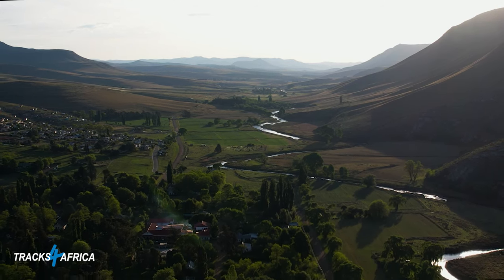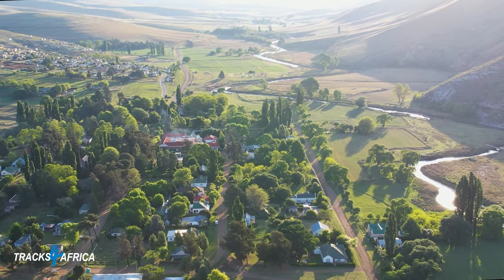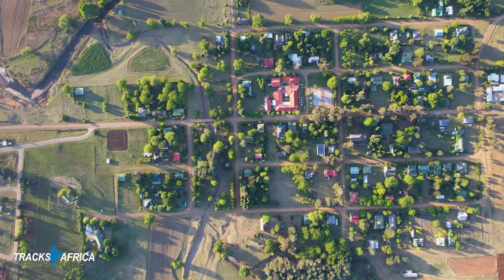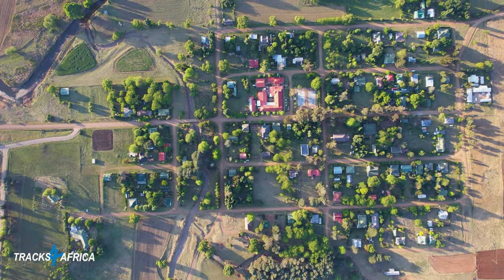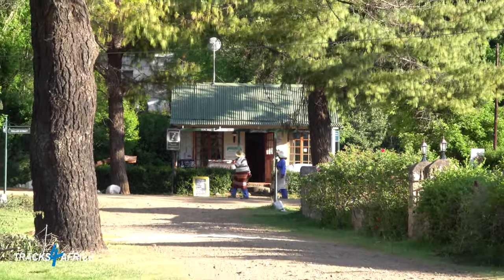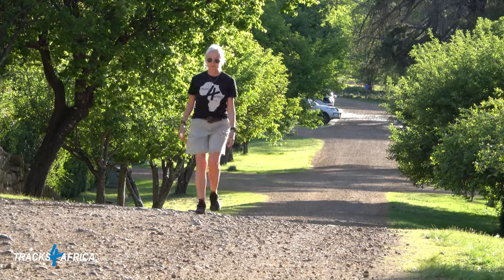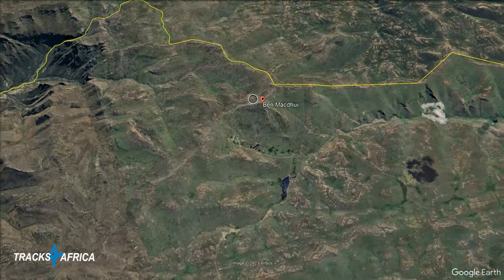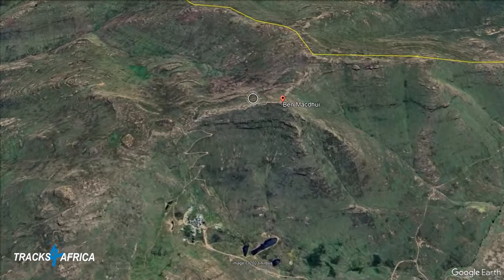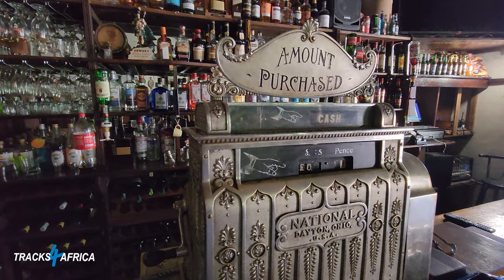Rhodes was declared a conservation area in 1997 and is frequented by weekend off-road travellers and adventure bikers. It's situated 24 kilometres from Ben Macdhui Pass, the highest pass in South Africa, sitting at an altitude of 3,001 metres above sea level. Unfortunately, Ben Macdhui Pass is situated inside the permanently closed Tiffindell Ski Resort area and is not easily accessible. The Rhodes Hotel was built in 1888 and boasts a rich history.